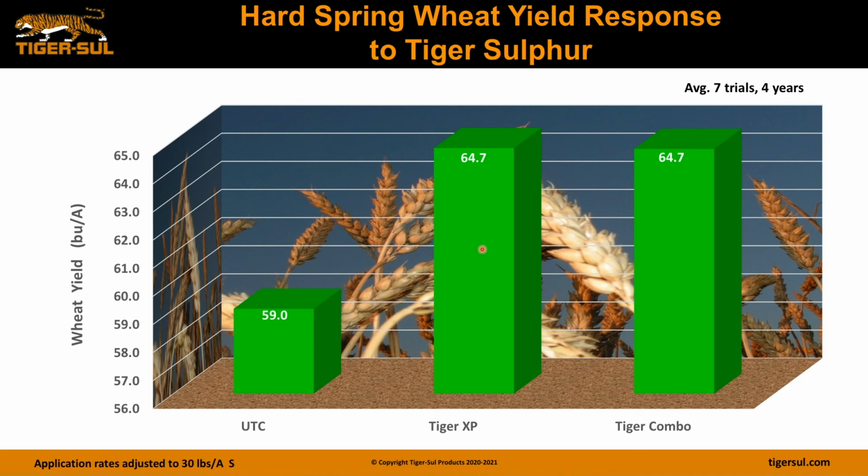And notice we got a 64.7 bushel yield, which is about a 5 bushel yield increase. And the same with Tiger Combo, exactly the same yield. Here again, both of these products offer similar yield responses. So here again, over a wide range of growing conditions in multiple years, it shows a nice 5 bushel yield increase.